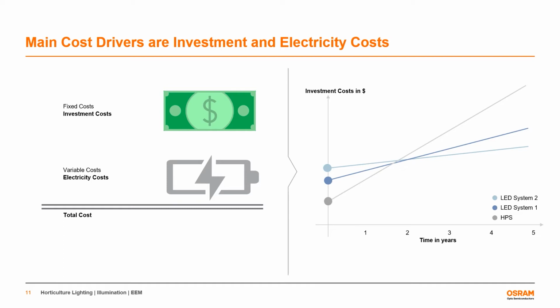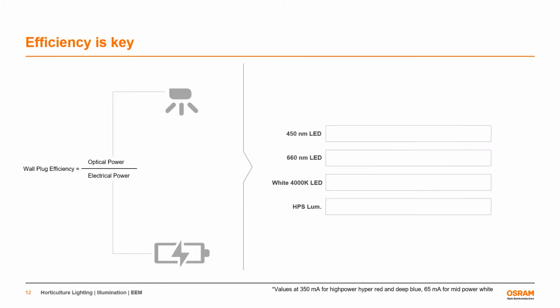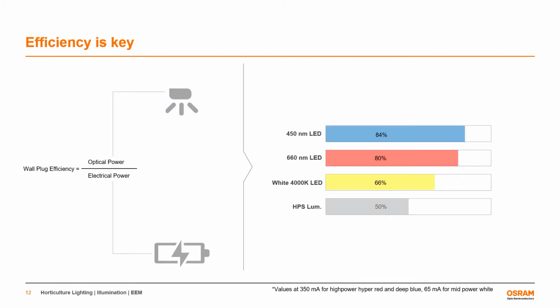It is worth noting that between LED systems, there can be significant energy differences, and because of that, it is very important to choose the LEDs used within the luminaire wisely. An important parameter in this regard is called wall plug efficiency, which defines the ratio between optical power and electrical power. Or in other words, what percentage of power is converted into light.